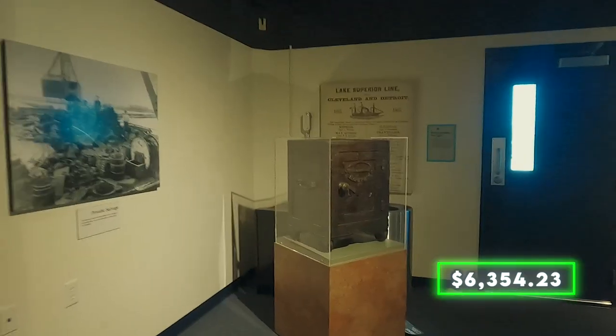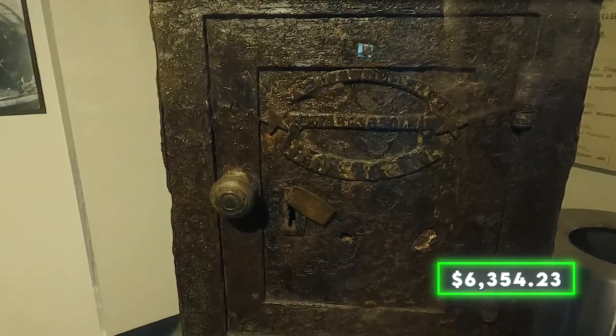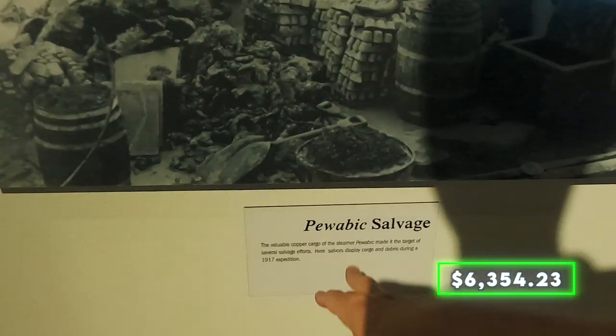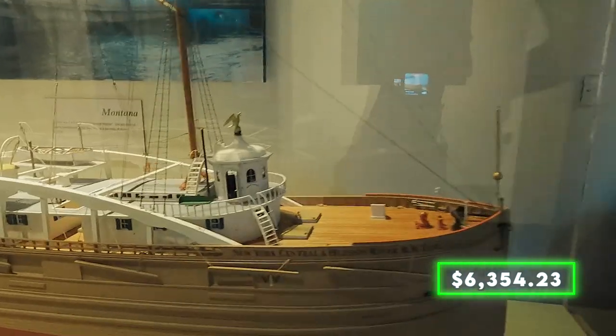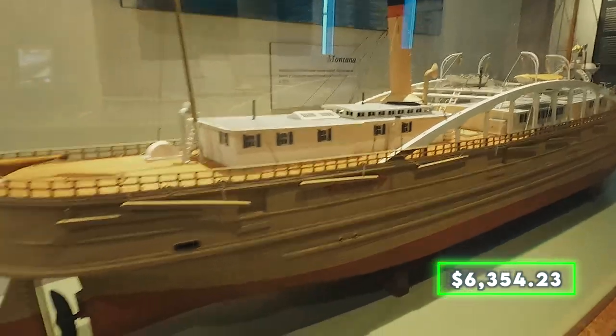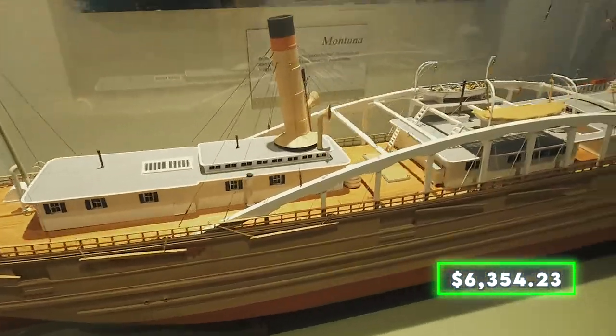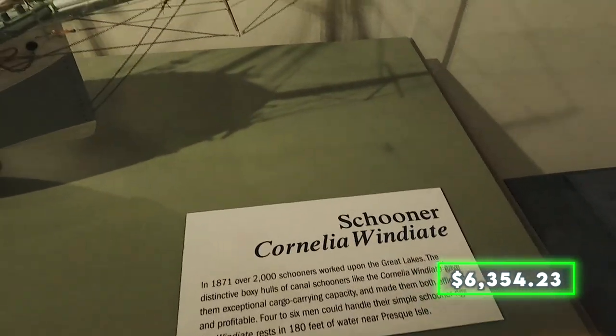Pretty cool. Is this a safe that they found? That is crazy. It's the same ship. Valuable copper cargo made it the target. So this right here is a replica of the Montana. This is another giant ship. 250 foot. That's crazy. It's a schooner ship, the Cornelia Windiate.